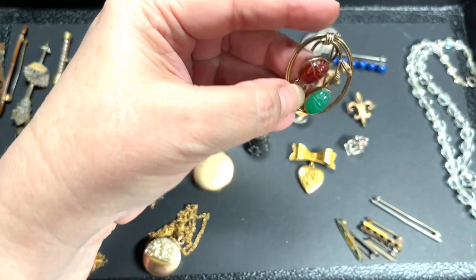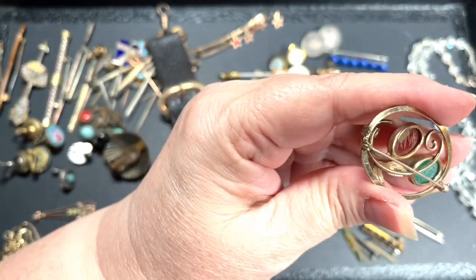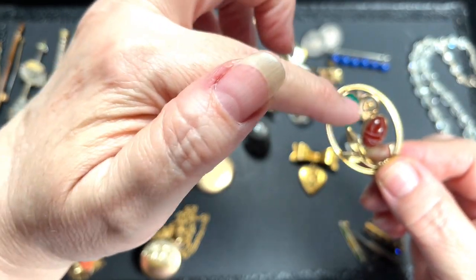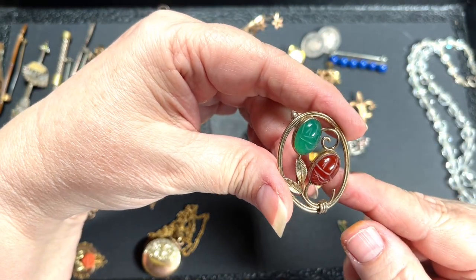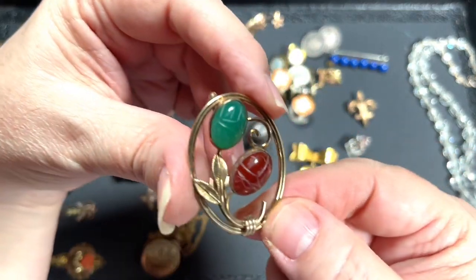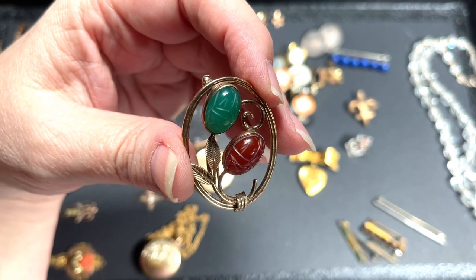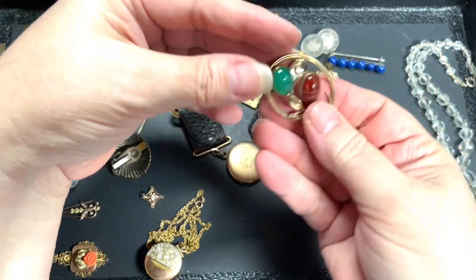Here is a gold-filled Vandal scarab. Scarabs still sell today very, very well. So this one is a beautiful one by Vandal. Vandal actually is still in business, I believe. I believe it started in the 1930s.